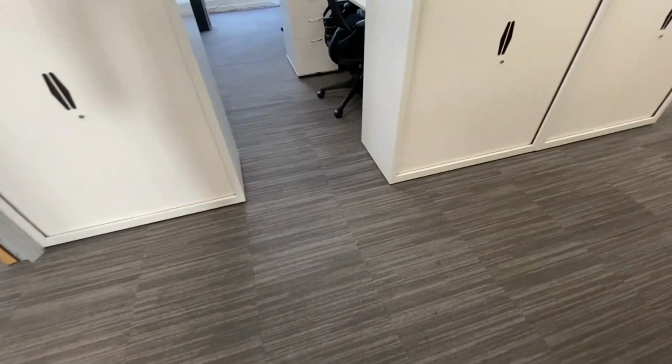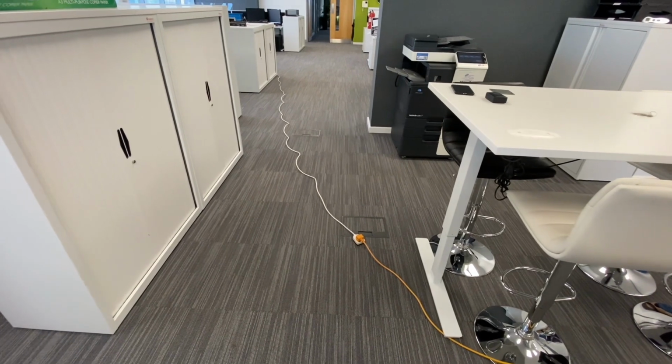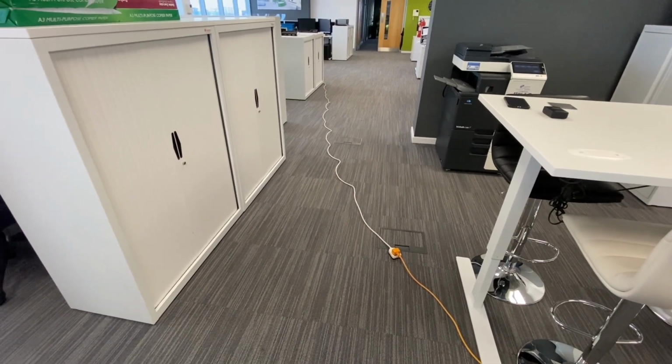So we've got all this carpet out here. If I can get my little helper, my cameraman, just to hold this. That's all right, just leave it, it'll close. Okay, so we've got over here to do.